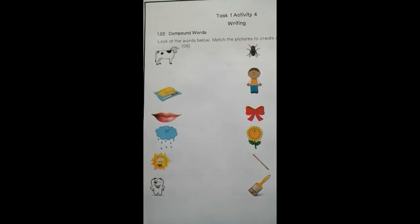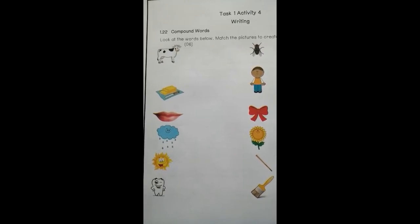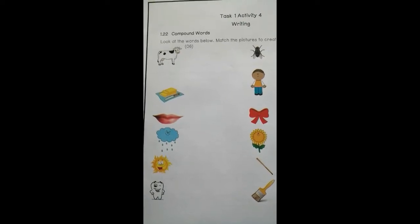Okay, that makes sense. So help them, if they struggle with this, to work systematically and work from the top down, and work through and match all the different pictures, even if they then have to make the nonsense words before they actually see what the real word is.